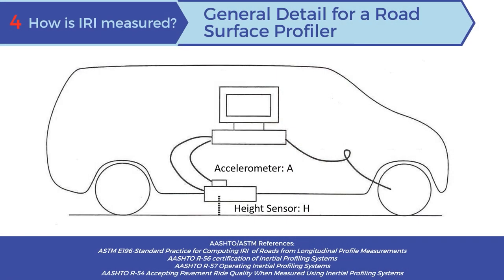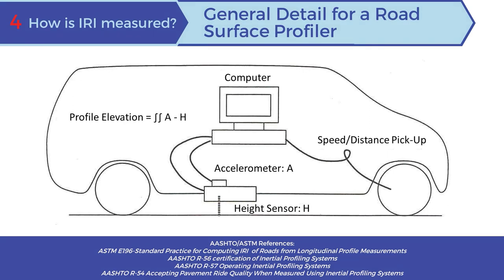This is the same type of technology used in smartphones that can identify whether or not your phone is held sideways or upside down. These technologies will let us figure out the profile elevation to help fill out our longitudinal profile. And the final piece of data that we need from the roadway itself as the vehicle tests is the distance and speed that it is traveling. Then that is all brought together to one final piece of equipment, a computer with software that can interpret and understand all the information gathered from this hardware.